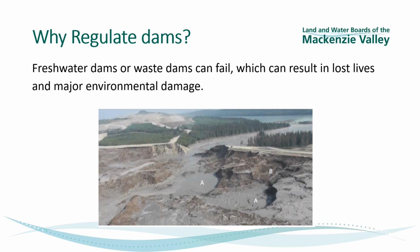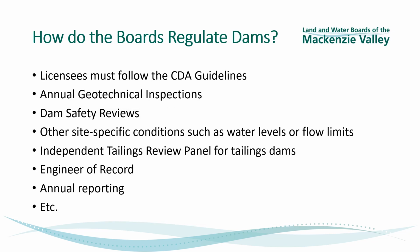How do the boards regulate dams? The boards do this with conditions in the water license for the project. The conditions in the board's water licenses are meant to help prevent disasters like the Mount Polley Dam failure and to protect land and water during the life of the dam. For example, the board's standard conditions for water licenses include requirements to follow the CDA guidelines, requirements for inspections and dam safety reviews, mandatory use of qualified professionals, and more.